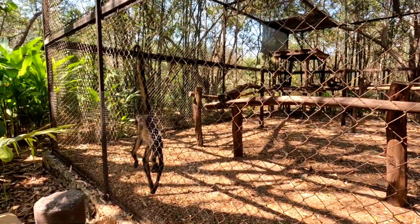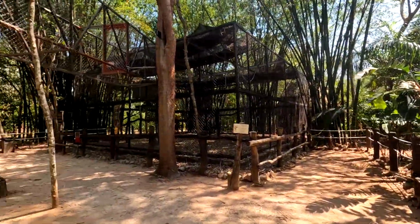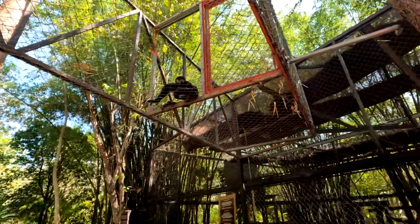Just hanging upside down. Swinging around over there. It's cool. There's like a walkway between the two cages for them. There's one right up there.